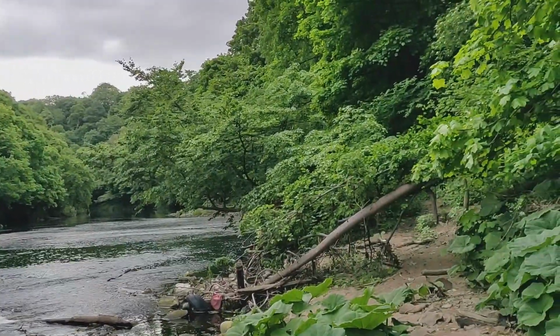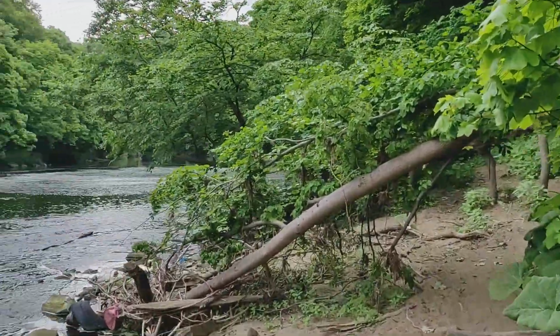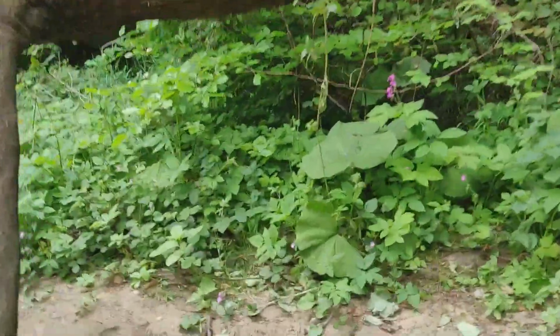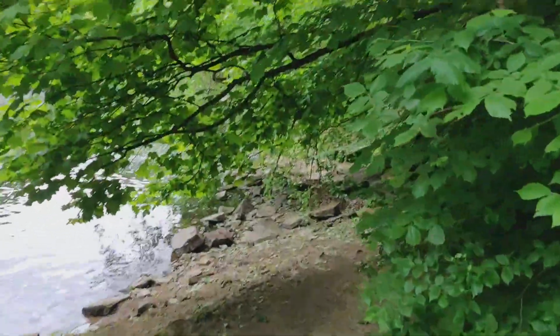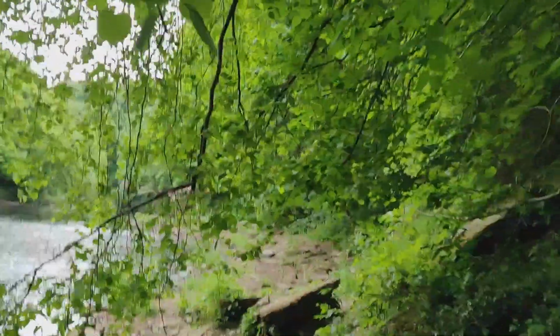We've got a fallen tree there across our path. What we're going to do is we're just going to carry on for a little bit longer, and hopefully we will get to see the sandbags. See the viaduct perhaps in the distance under that tree. There's some more carved timber around here.